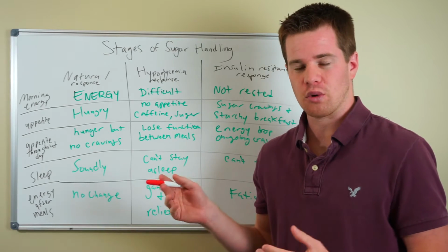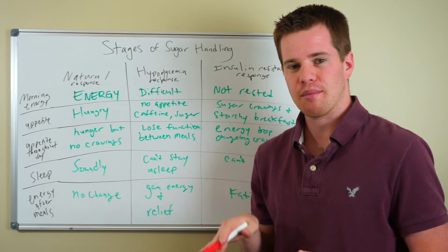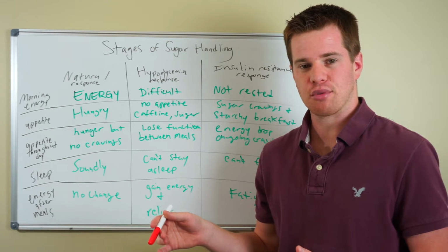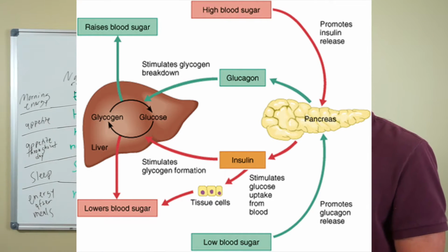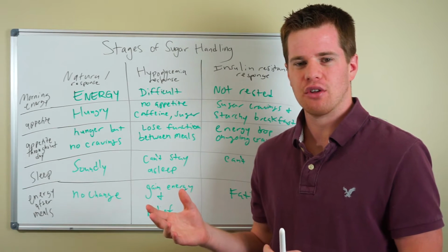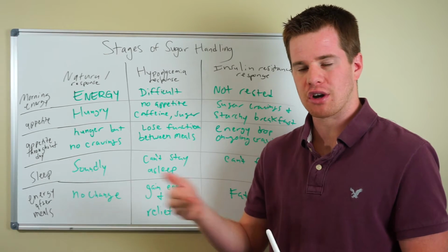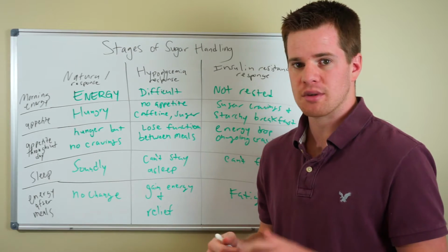Your pancreas is going to have to secrete insulin to deal with the high blood sugar. When that blood sugar drops, the adrenals and the liver are going to have to kick in and produce various hormones such as glucagon to drive that blood sugar back up so you don't pass out and go into a coma. This happens behind the scenes usually without too many symptoms associated with it. However, when you're in various stages of sugar handling problems, you're going to experience more symptoms. So I'm going to talk you through some of that right now.